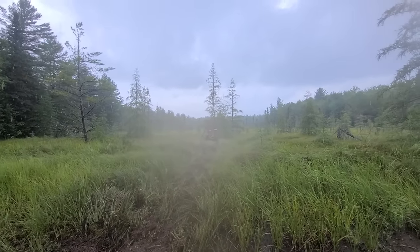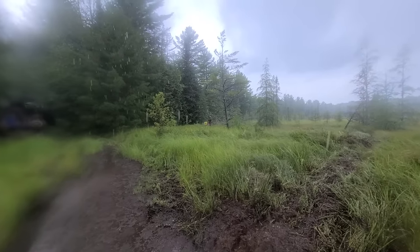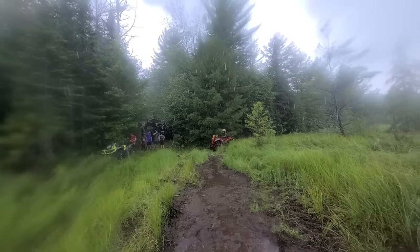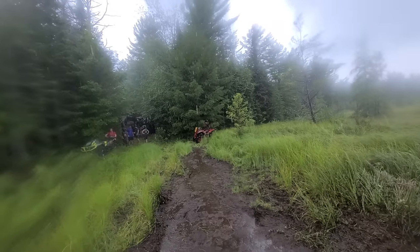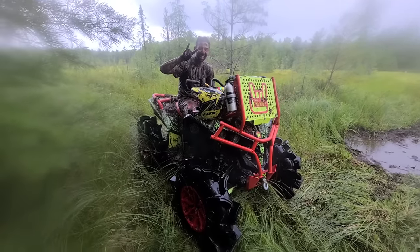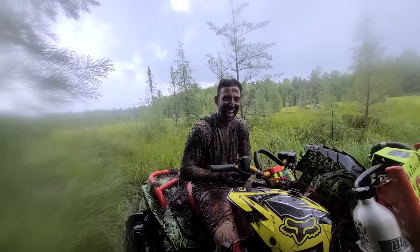Ouch! Guys, you missed it. I did the classic lens lick. He is having way too much fun. That mod shop motor. Mod shop power. Woo! That was his first rip on the motor. I didn't know, man. It's hard to stop.